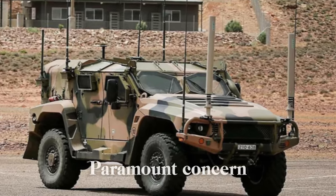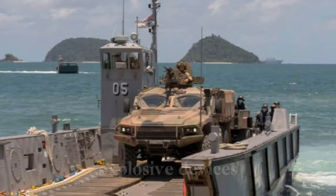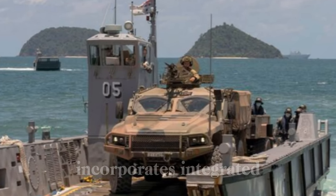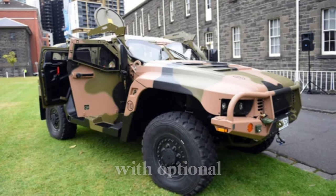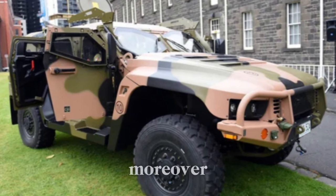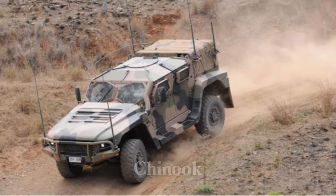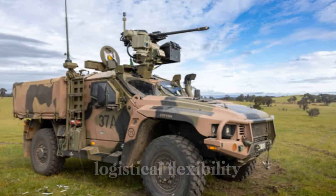Survivability is a paramount concern in the design of the Hawkei, particularly given the lessons learned from encounters with improvised explosive devices, IEDs, and rocket-propelled grenades, RPGs, in Iraq and Afghanistan. The vehicle incorporates integrated blast deflection and protection measures to enhance crew survivability, with optional ballistic protection levels tailored to specific operational environments. Moreover, the Hawkei is designed for air transportability, capable of being slung under medium-lift helicopters like the Boeing CH-47 Chinook and transported within various fixed-wing aircraft, ensuring rapid deployment and logistical flexibility.